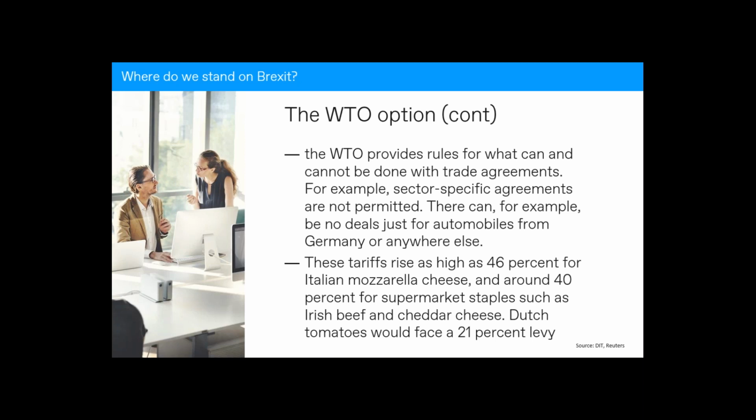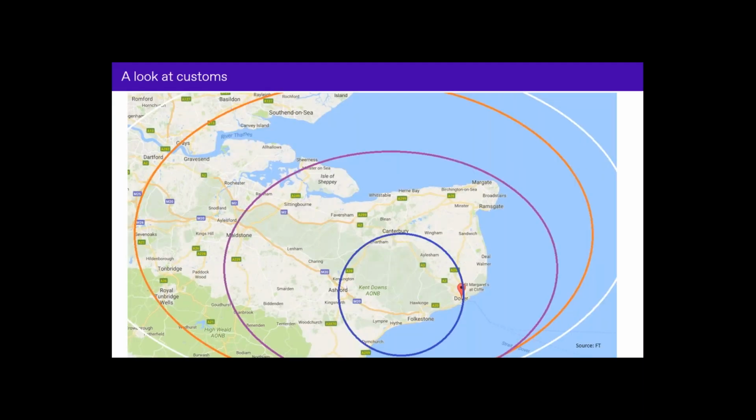The most important thing about trade is not tariffs, however. Additional costs can be factored into a model. The most important thing is the customs union, and membership, therefore, of the customs union. Now, this is quite an interesting graph. It comes from a news article that we found in the Financial Times, which shows the difference between waiting periods and what happens with traffic.